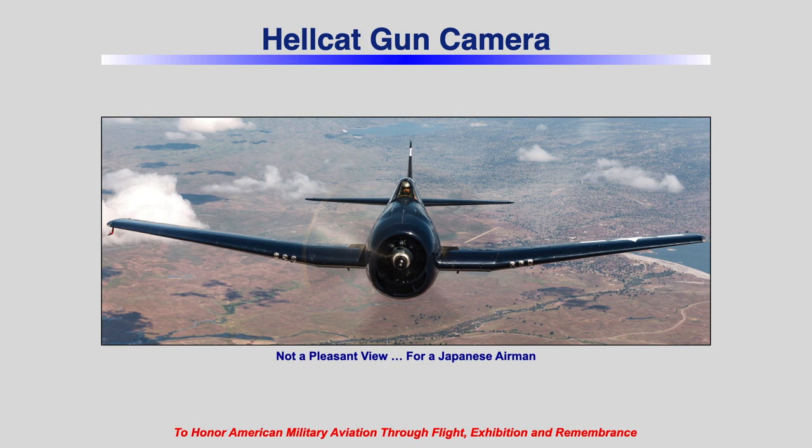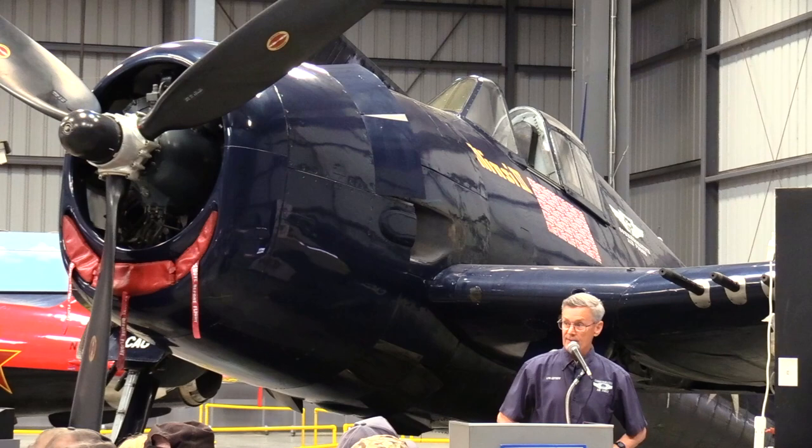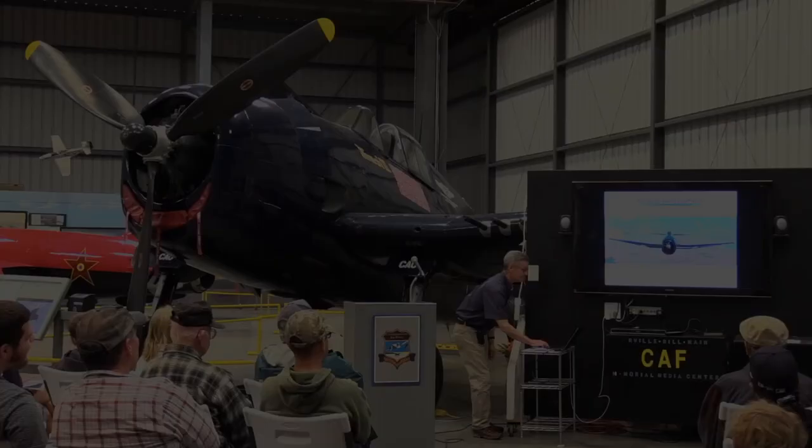So we're going to try again with the multimedia, and I got a little bit of Hellcat gun camera footage. There's no sound. That's one of those big Kawanishi flying boats. Here's a little bit more.